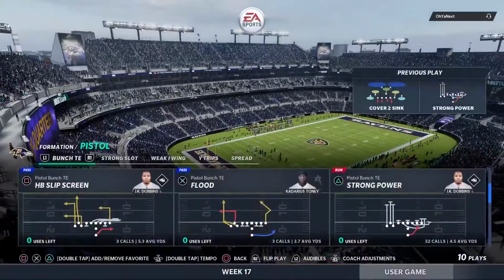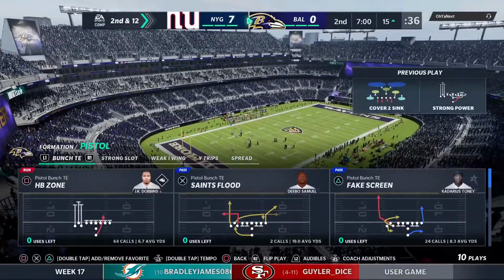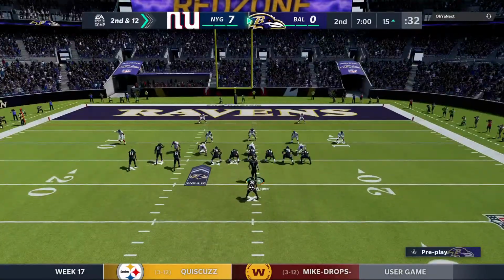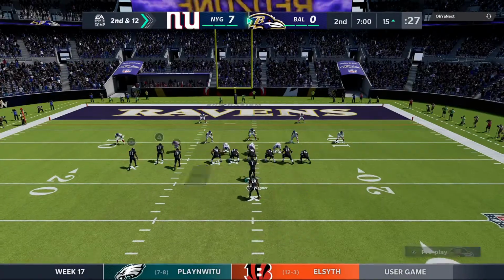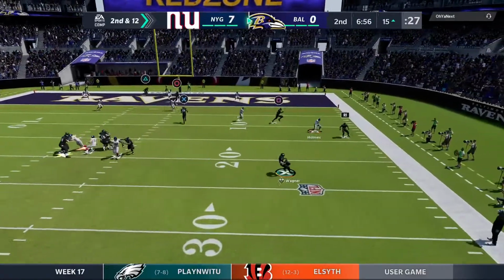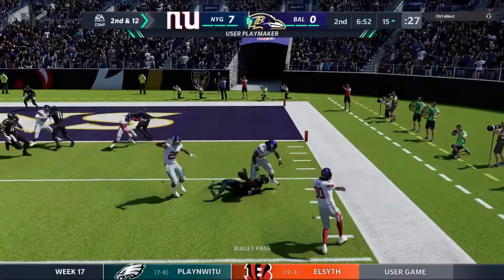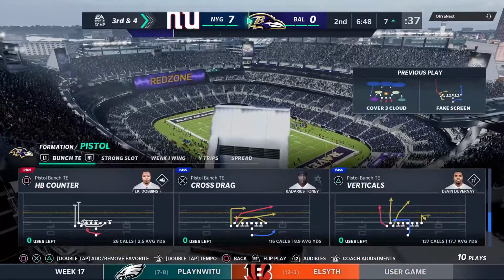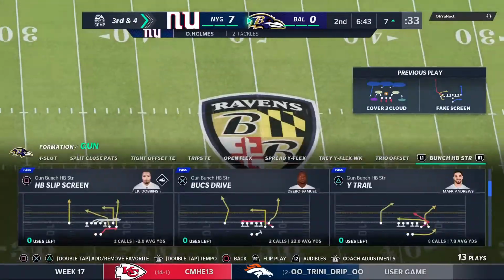After 7-0 on EA Sports. Giants 7, Ravens nothing. 2nd and 12. Operating from the gun. Wagner flushed out right. That's complete to his running back, J.K. Dobbins. And here he'll get it down to the 7. They'll give him 8 on the play, and all of a sudden here it's 3rd down.